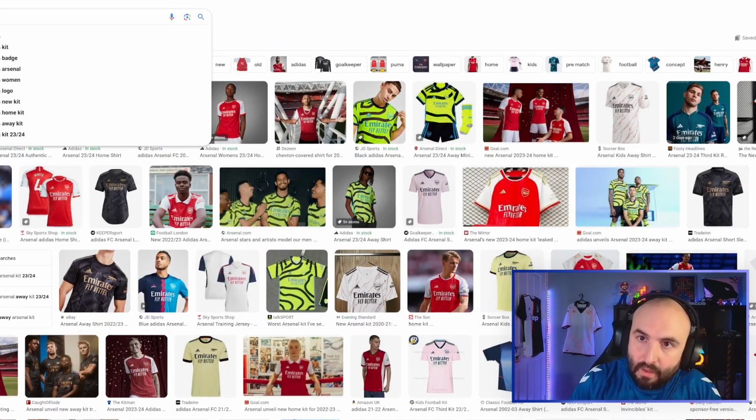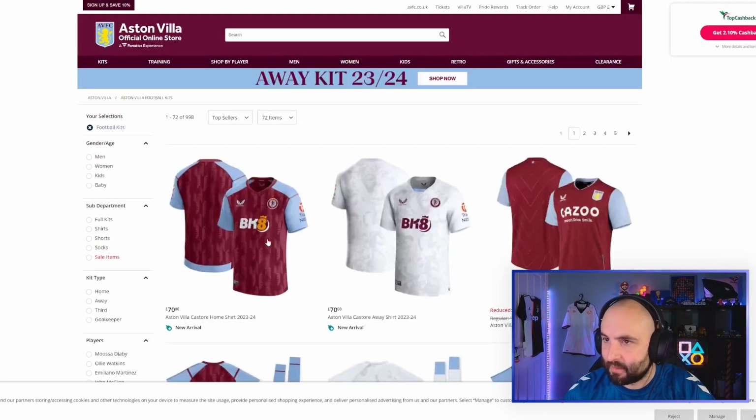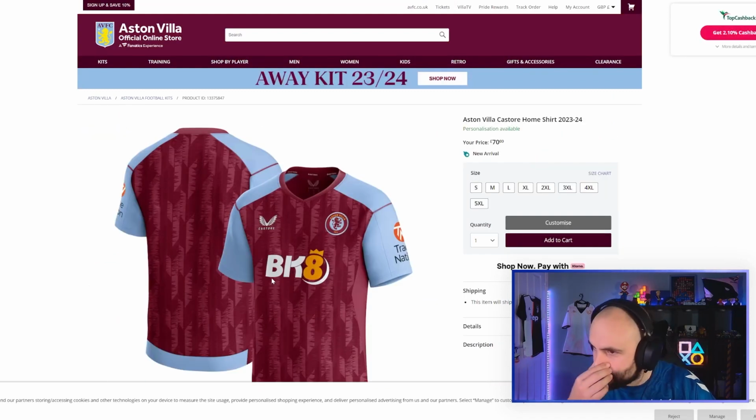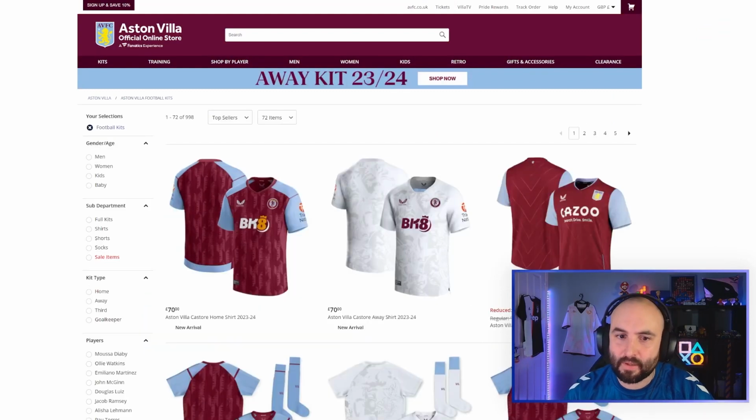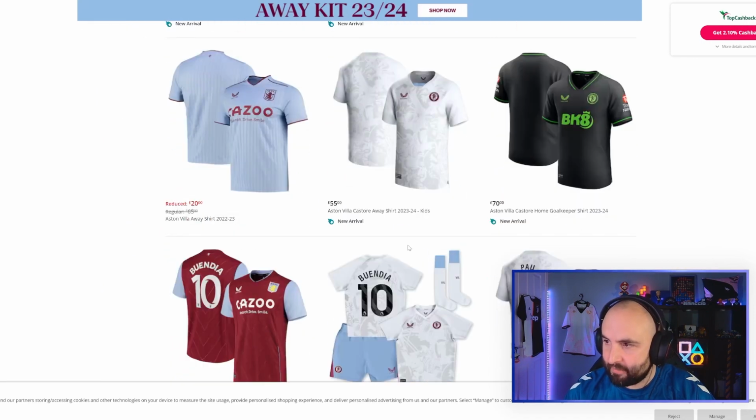Right, Aston Villa kit. Feel free to chuck your own opinions in and disagree with me. Right, so Aston Villa's home shirt is 70. How much is the player fit version? You can get last season's shirt for 25 quid right now, by the way. Do they not have a player version?